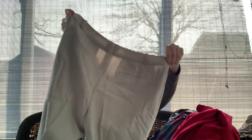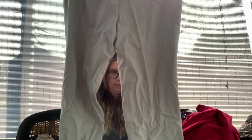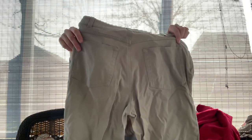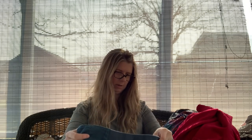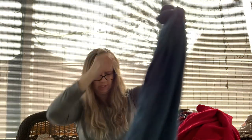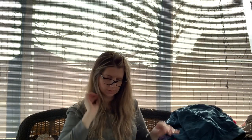Okay, so here we have a pair of Ann Taylor Loft, like a pinstripe pair of pants. They're very stained. They're going. J. Jill stretch. These look like crops, but they look, I don't know. All right, here we have another pair of J. Jill, size medium. These are like a linen, like very wide trouser leg. We'll try to wash those up and see.